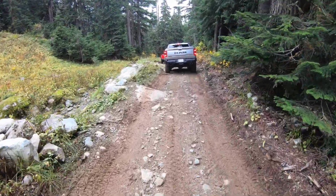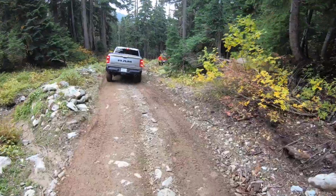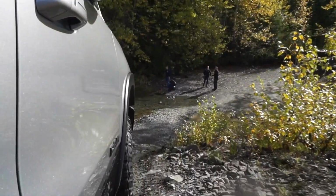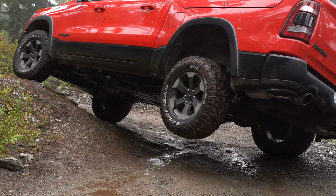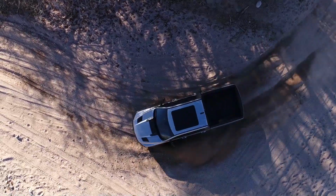The Rebel is Ram's most capable half-ton off-road truck, and for most folks, it requires no aftermarket modifications to take them everywhere they need to go with everything they want to take. You can add an off-road package to other Ram 1500s, but you don't get the same degree of off-road capability as you do when you choose Rebel.